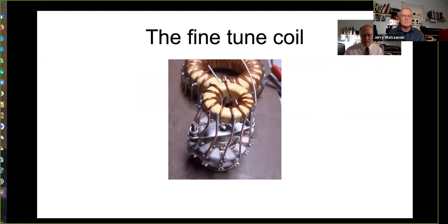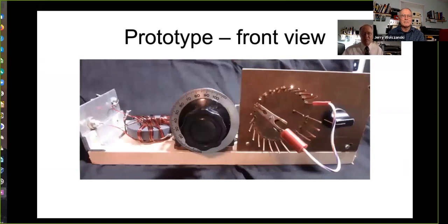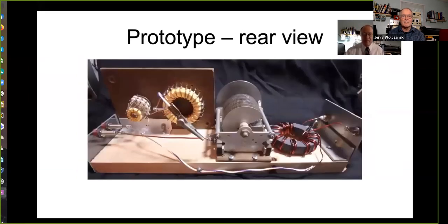But before I did the fine tuned coil, I tried some other stuff. Here's my prototype. I call this, it's in a file on my computer called the ugly coupler, and you can see why. The balun over there that I used was one of those with a pair of windings, a transmission line winding. I later replaced that with a coax balun. And here's the prototype. And you can see the big clip lead where I can clip onto the antenna side or the rig side of the variable capacitor to change the loads for either high impedance or low impedance.